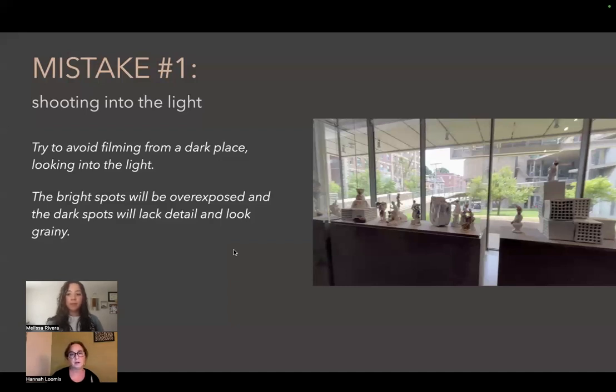And also, something I didn't happen to mention here, but I really should have in the presentation, is if you need to do that, if at all possible, have some sort of tripod. Like it could be those little cheap gorilla things that just sit, but especially if you need to hold steady on the same shot for a while, make sure it's stabilized because shaking is something that's really hard to correct. Okay, but mistake number one, shooting into the light.